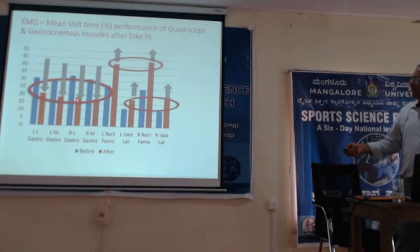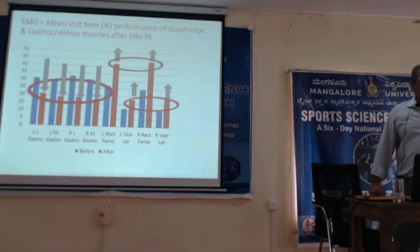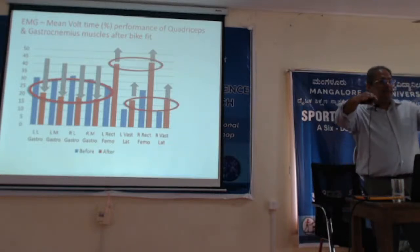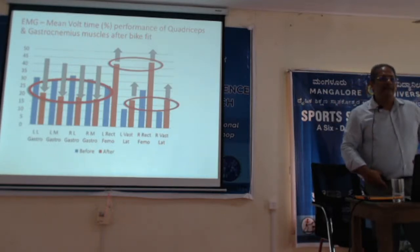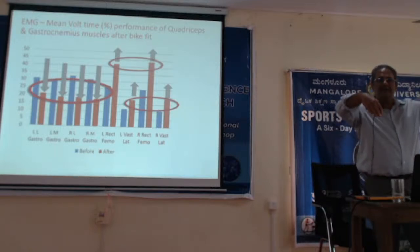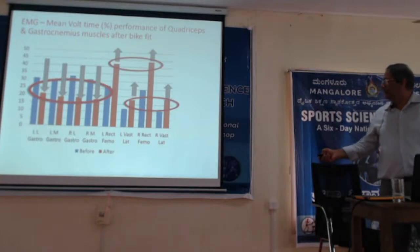So the blue ones are before we did the bike fitting. So you see the calf muscles, okay? Left lateral calf, medial calf, right was activating higher. And the quadriceps muscles, which are supposed to produce greater force, are activating relatively lesser. So this is what actually is happening. The athlete is doing cycling on more of plantar flexion rather than making use of his knee extension. He is on his foot and ankle joint.